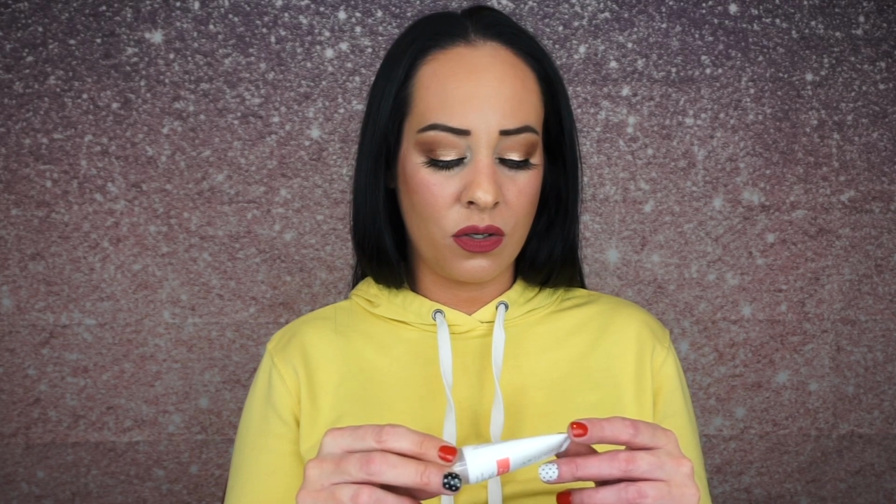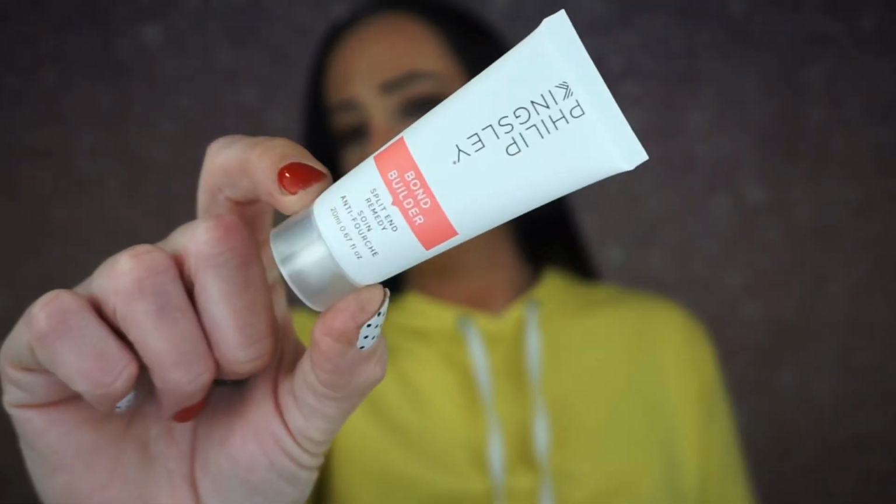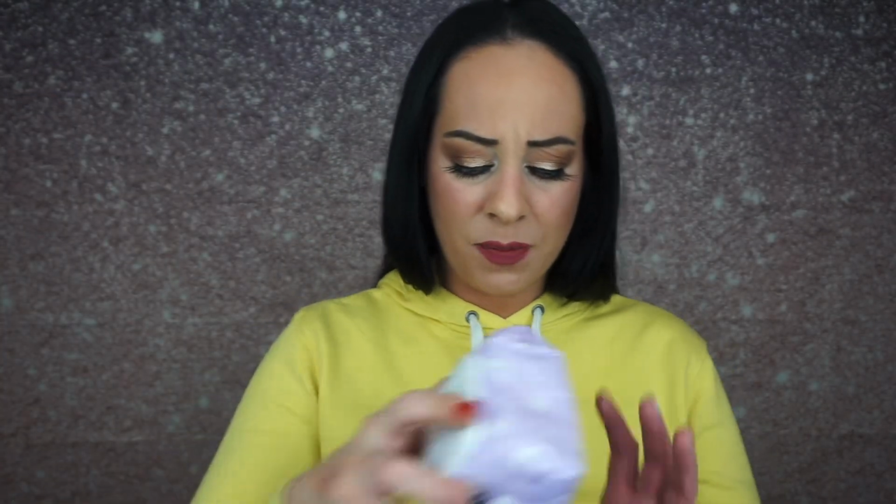Okay, then we have this, and this is the Bond Builder. It's a split end remedy. How do you use it? It doesn't say how to use it. Man, I would use this in a heartbeat. Okay, so this is by Philip Kingsley. Then we have this. This is the Codex Antu Brightening Serum. So this is just a brightening serum. There were a lot of products in here. Is it just me? And the last but not least is this.